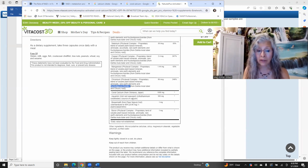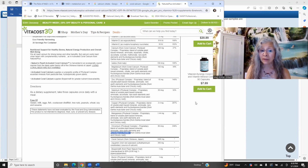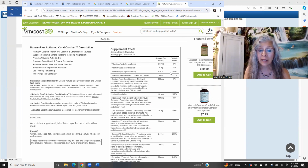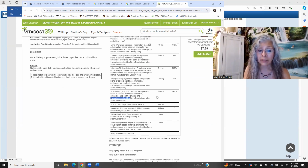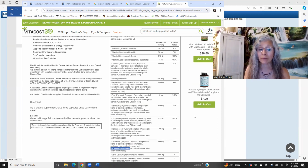All right, and then they've got different types of seaweed in here. I mean, this is a superfood in itself, because it's quite complete, has all the minerals in it and some vitamins in it too. The only thing I see missing is a B complex, but it's bound to have B complex too, because all these whole food complexes derived from plants are also high in the B complex, okay? All right, so just wanted to point that out.